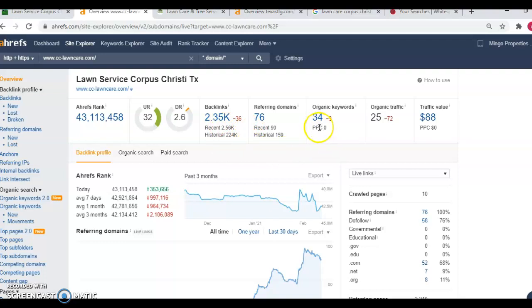And they're getting searched in return for 34 organic keywords, which is giving them an organic traffic of 25 people per month. So you can definitely see there's some value being missed out there, but there's definitely more organic keywords that you can utilize in your content.